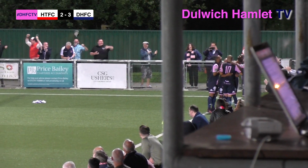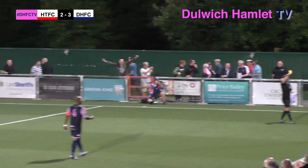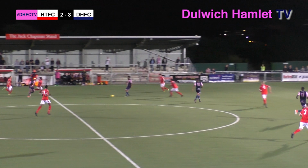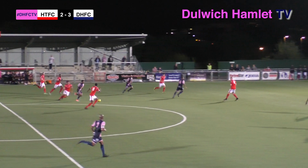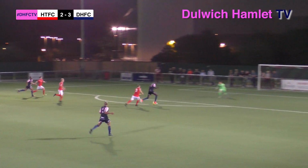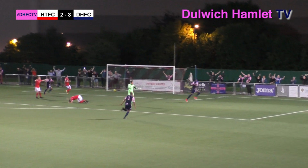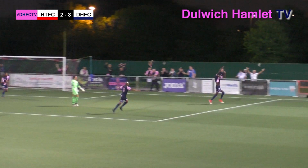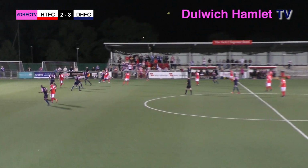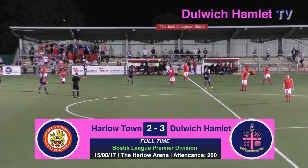Patrick Lee is furious with the linesman. The flag didn't go up. Faal has nipped in. And Dulwich may well have got points. Excellent breakaway. Faal slipped in by Clunis. Lee came out, thought he might have got a little touch on it. It went over him into the far corner. 3-2 Dulwich lead. Chambers heads that away. What a 3 points that is for Dulwich Hamlet.